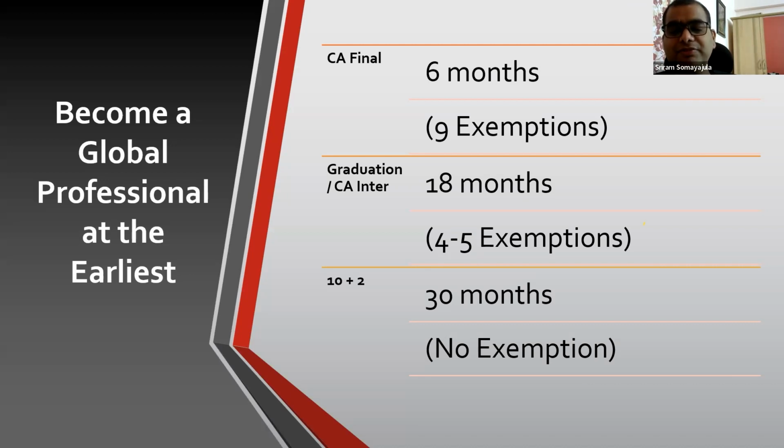So now these 5 exemptions are: level 1 will be fully exempt, level 2, 1 or 2 subjects will be exempt, and balance subjects you have to write in level 2. Now level 2 has 6 subjects. Out of 6, 1 or 2 will be exempt. Now please don't worry about what are these exempt, how will it work. There are subsequent slides where we are going to actually explain all of this.